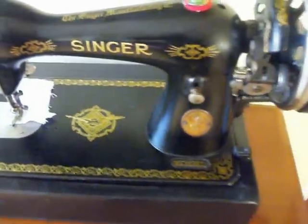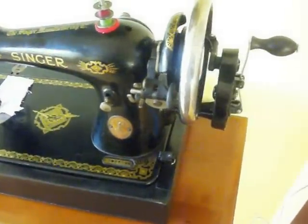This is a nice portable machine in very good condition. Has the raft design, the Flying Eagle.